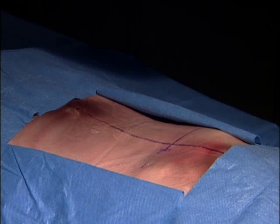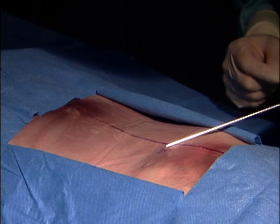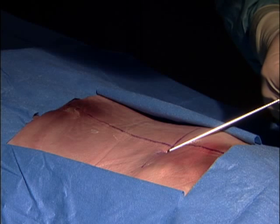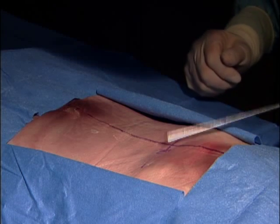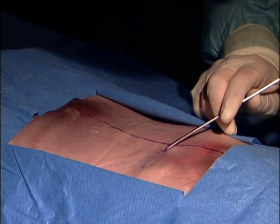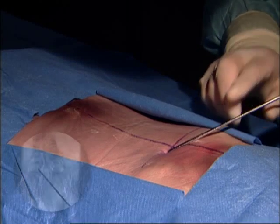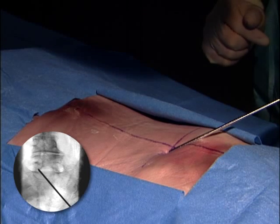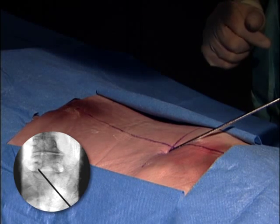From the AP view, the cephalad caudal start point is located using the transition of the pars and inferior articular process. Furthermore, this point should be in line with the inferior end plate of the superior vertebral body of the disc level being treated. The medial lateral start point is the medial edge of a line drawn between the pedicles above and below.